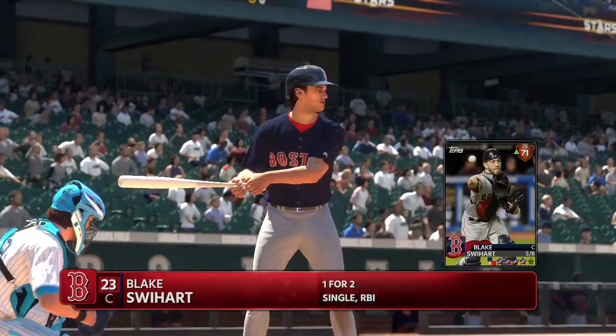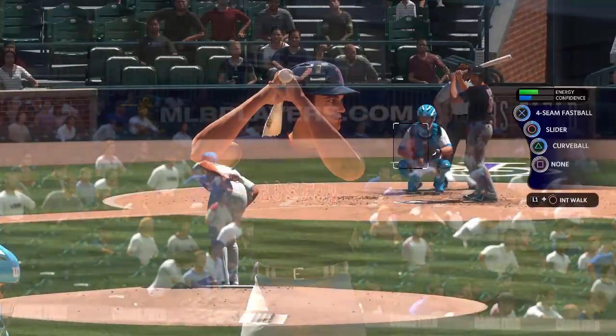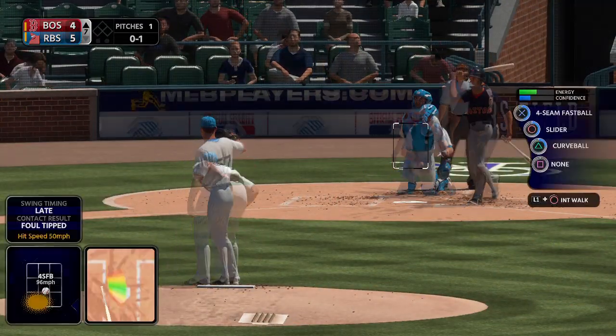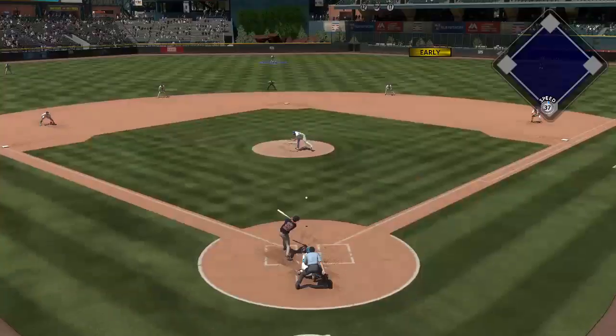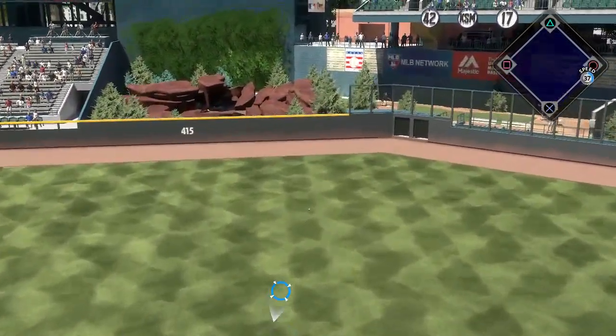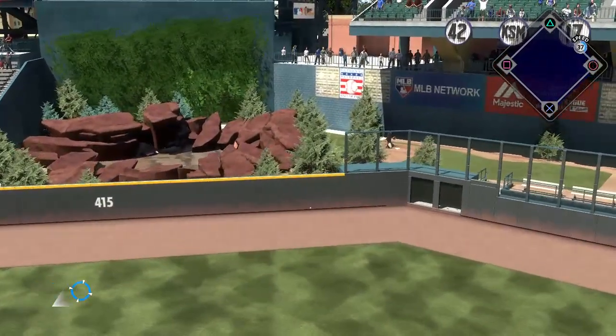Standing in, Blake Swihart. He was a strikeout victim his first trip and then collected a base hit his last time around. This thing's far from over, even though we're moving into the back end of this game. Only down by 1. All they need to do is get this leadoff guy, and they're an extra base hit away from tying this thing up.